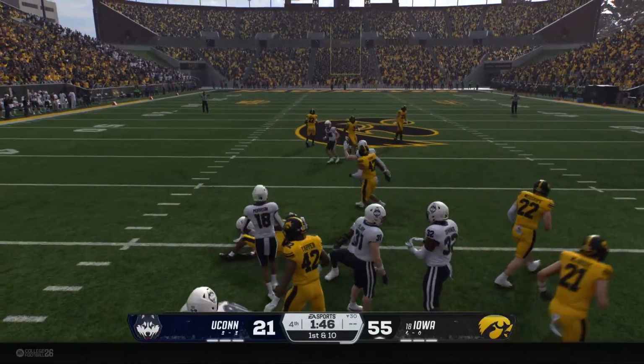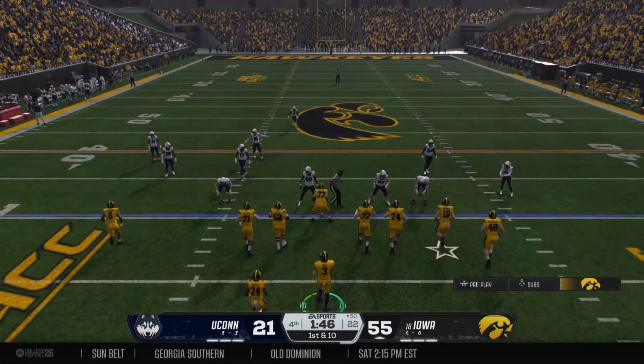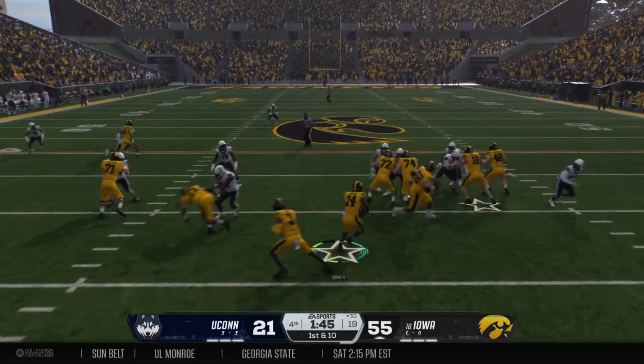He'll bring it back from inside his 5. And he'll be brought down after a solid effort on that return. They'll put the ball in play from their own 30-yard line.